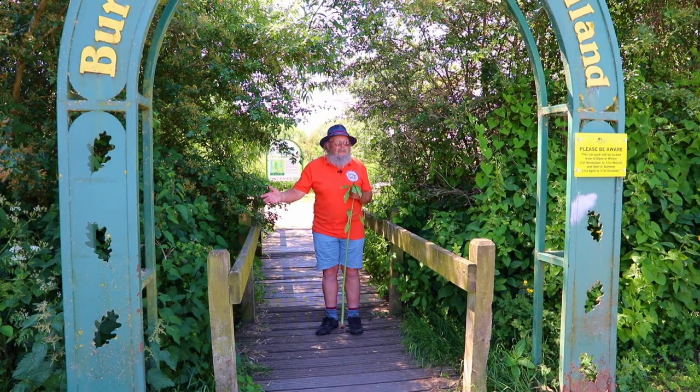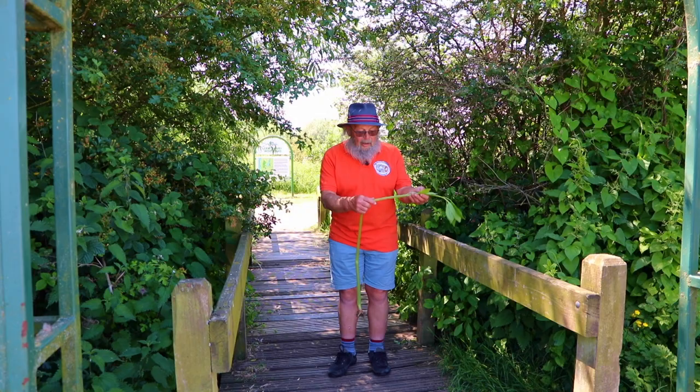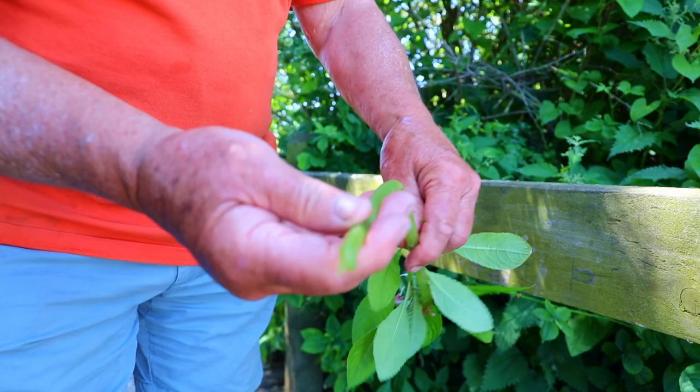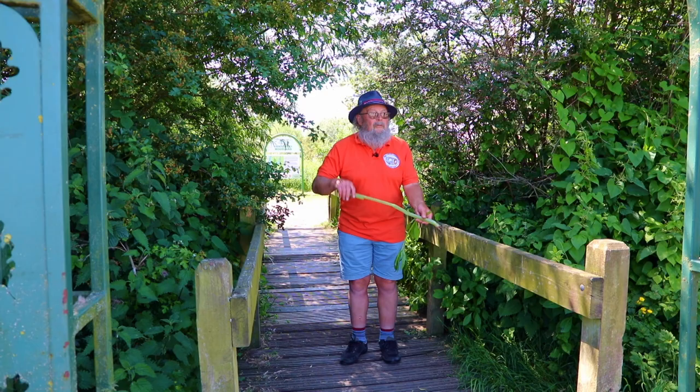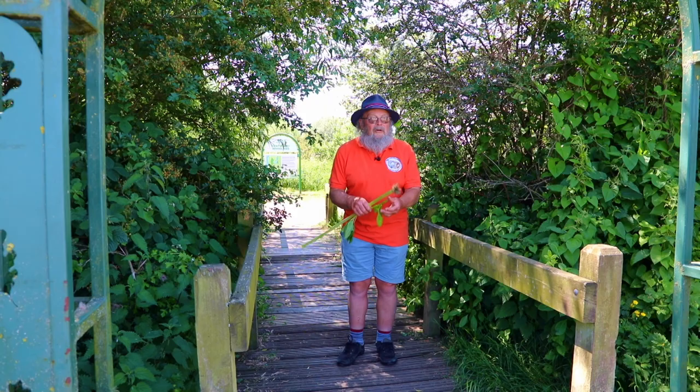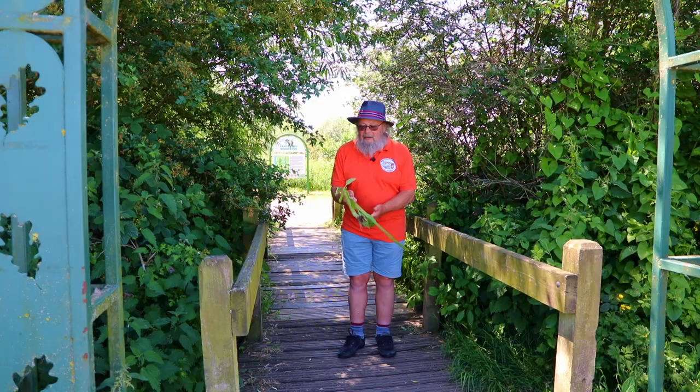The one thing that isn't welcome is the dreaded Himalayan balsam. You can see it's hollow, it's pure water, it has a very pretty flower, very small roots. When it dies, it's suffocated all the other plants because it's grown taller than them, and there's no roots holding the banks together. So not only is it bad for our native wildlife, it also means that the banks then wash away. So it's a big economic problem as well as an environmental problem. So please, if you see it, pull it up.